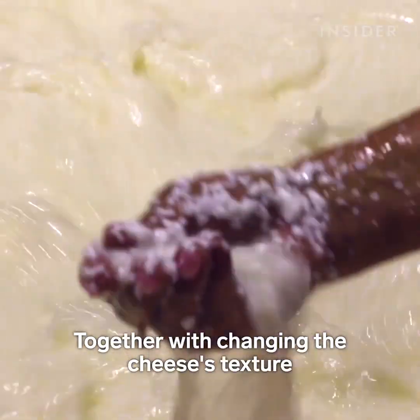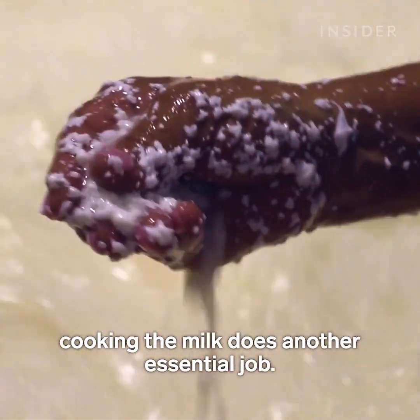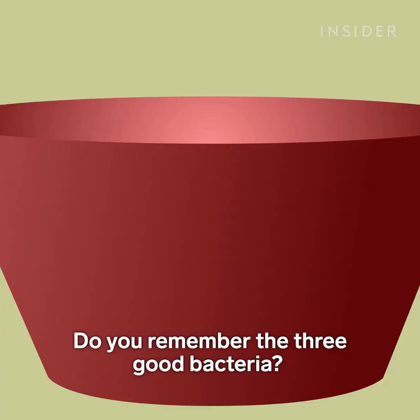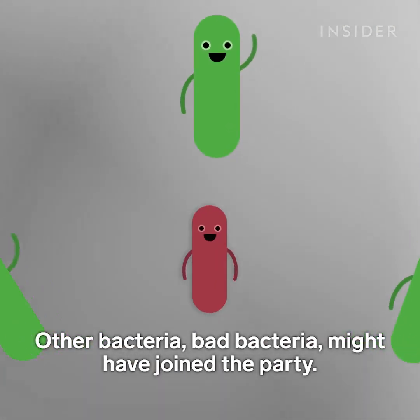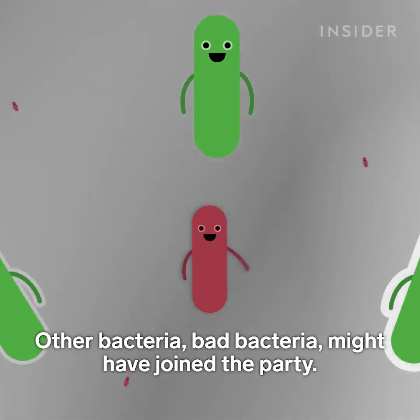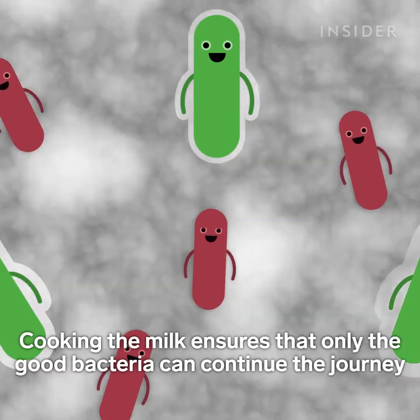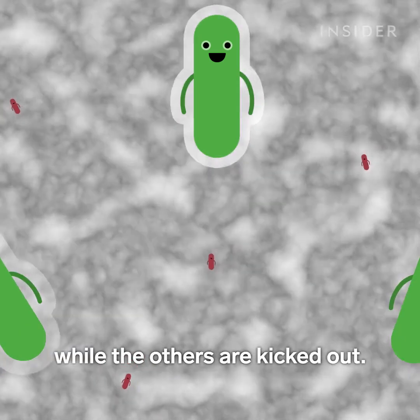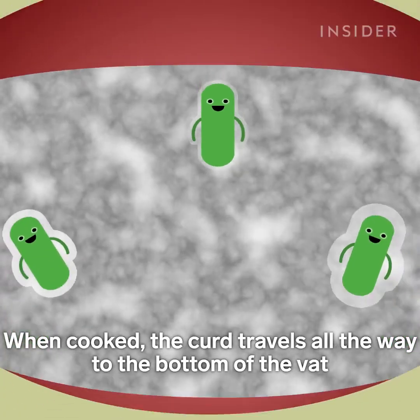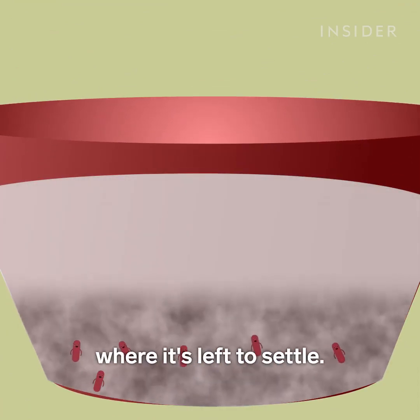Together with changing the cheese texture, cooking the milk does another essential job. Do you remember the three good bacteria? Well, they're not alone. Other bacteria, bad bacteria, might have joined the party. Cooking the milk ensures that only the good bacteria can continue the journey, while the others are kicked out. When cooked, the curd travels all the way to the bottom of the vat, where it's left to settle.